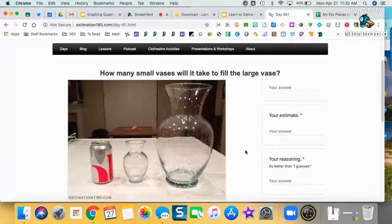It can really be used in all K through 12, because estimation is something that we use as adults. It's not like factoring that we learned in Algebra 1 where you wonder, when am I ever going to use this again? So I love using estimation at any grade level. It's really a lot of fun.